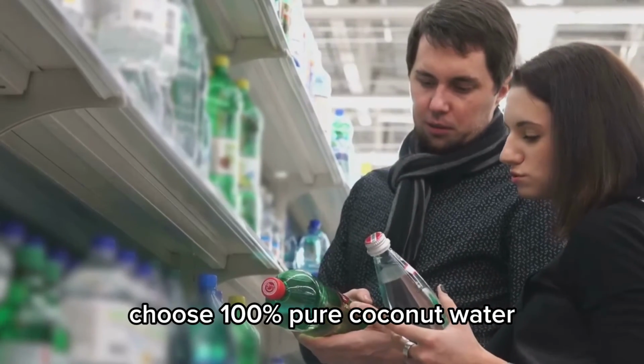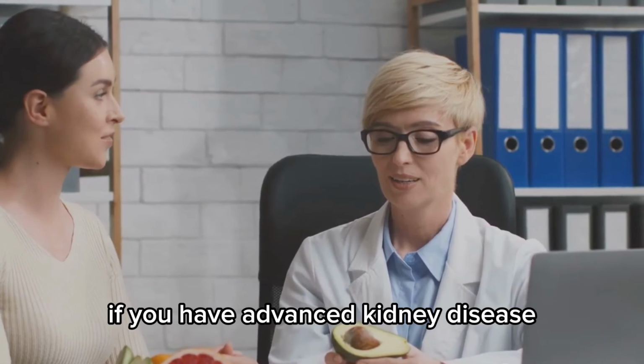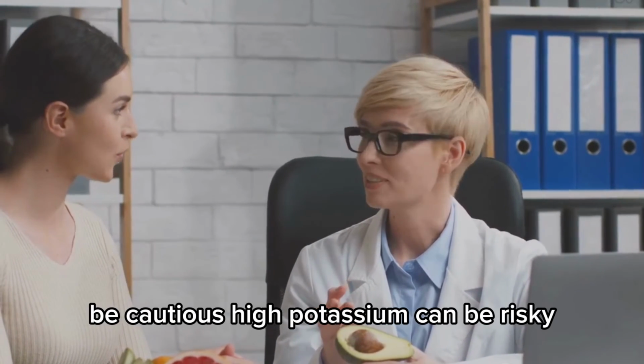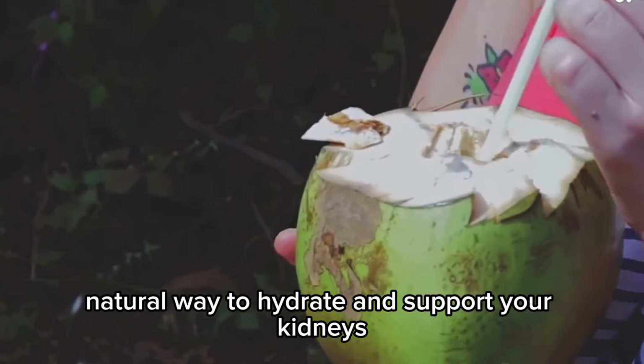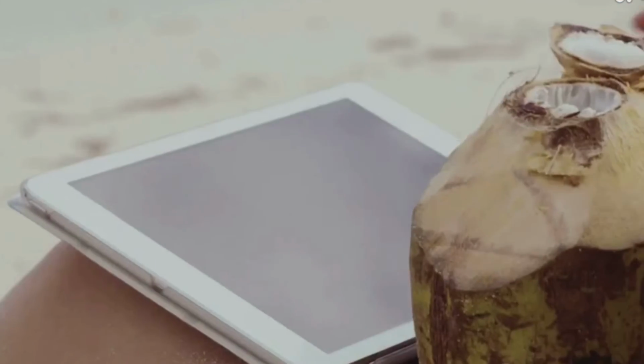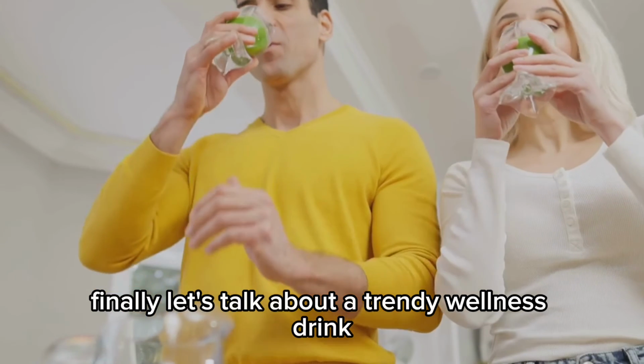Choose 100% pure coconut water with no added sugars or flavors. If you have advanced kidney disease, be cautious. High potassium can be risky. For most, it's a delicious, natural way to hydrate and support your kidneys. Enjoy it fresh or from a quality packaged source. Finally, let's talk about a trendy wellness drink.